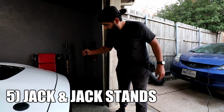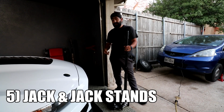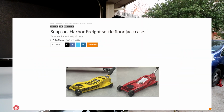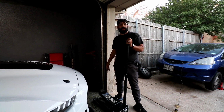And lastly, a good jack and jack stand set. This is actually one that I get from Harbor Freight, and this is actually the same design they use for Snap-on jacks. It's a whole lawsuit, look into it, but this jack is amazing. It's a rapid, quick pumping jack, so as you can tell, 3 pumps and I'm already pushing up on the vehicle, and then everything else is super easy.